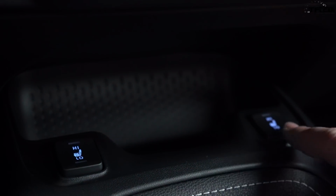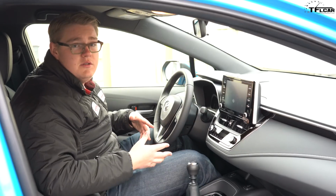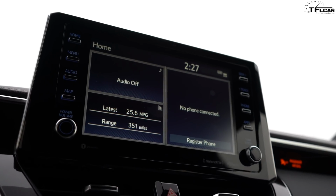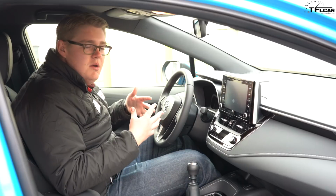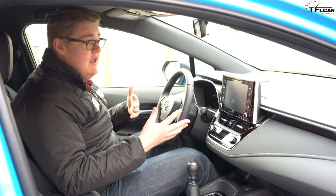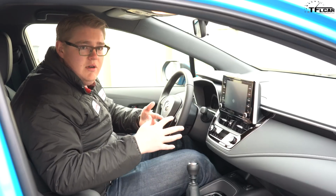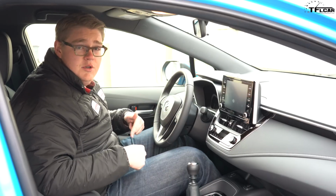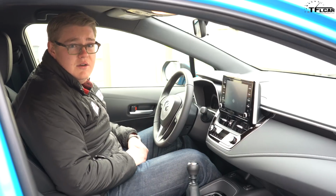The other interesting tech and creature comfort feature is this screen right here. It's an 8-inch touchscreen display, and it comes with Apple CarPlay and Amazon Alexa connectivity. So you can hook up your Amazon Alexa account to this and engage with your car from your Amazon Alexa device in your home. Of course, you all know how Apple CarPlay works. I'm an Android user, which is a big bummer because this 2019 Corolla hatch does not come with Android Auto.